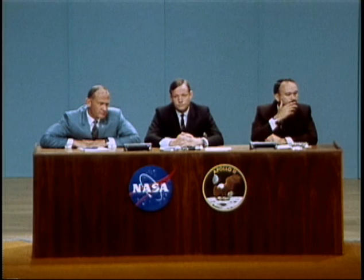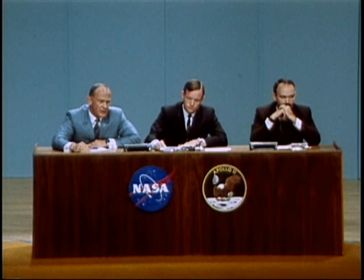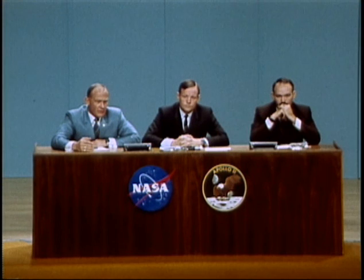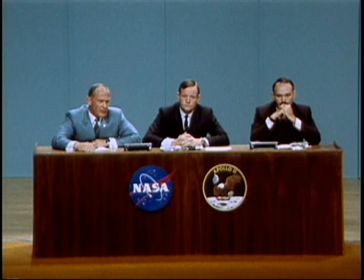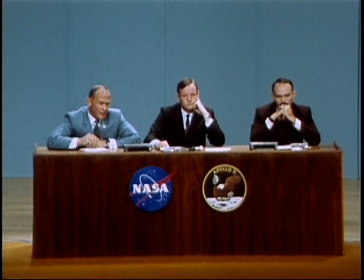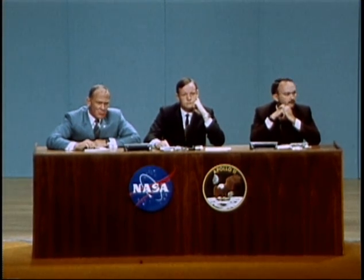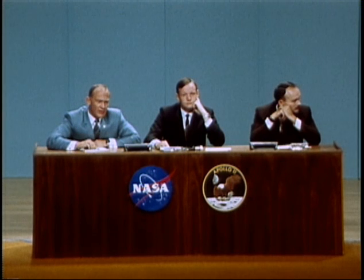My role during the latter 300, 200 feet is one of relaying as much information as is available inside the cockpit in the form of altitude rate and forward or lateral velocity. It was my role to relay this information to Neil so that he could devote most of his attention to looking out. What I was able to see in terms of the velocities and the altitudes appeared quite similar to the way we had carried out the last 100 or 200 feet in many of our simulations.